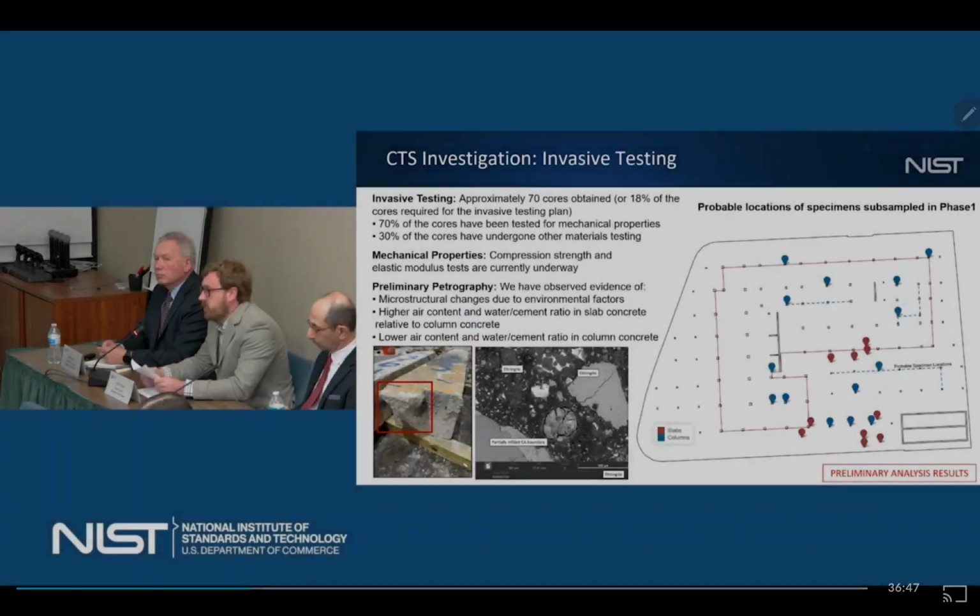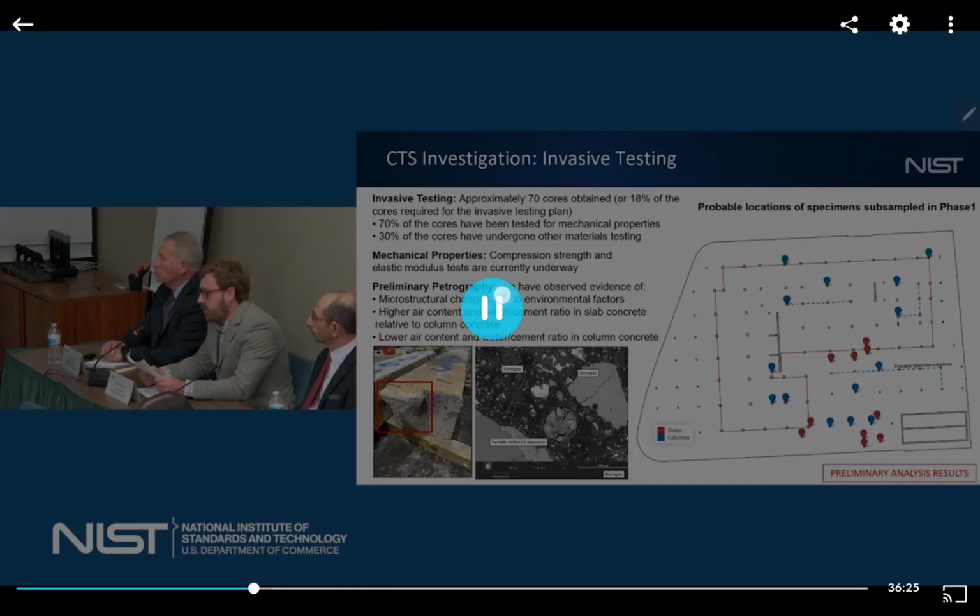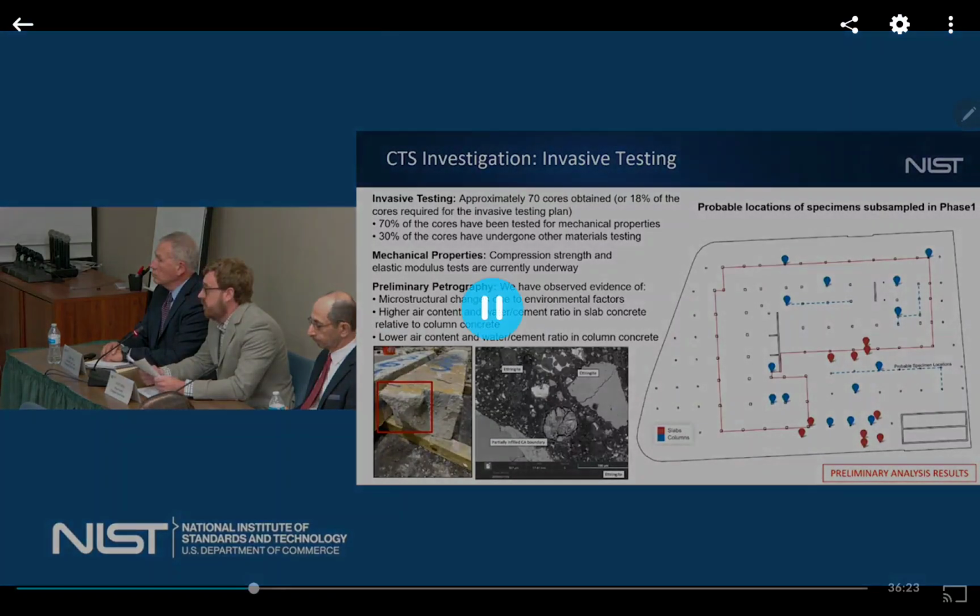That effort led to the important finding that the materials used to create concrete for Champlain Towers South are capable of meeting specified strengths, but with water to cement ratios that suggest the concrete may lack sufficient durability properties. Our invasive testing plan is focused on obtaining data necessary to explore the durability and mechanical properties of the concrete and steel used in Champlain Towers.